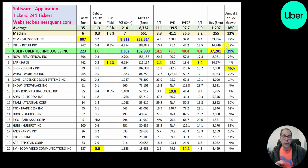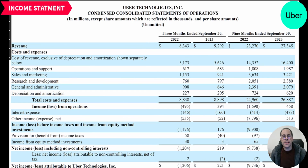And their revenue is growing a lot. Their 5-year annual revenue growth rate is 29%. Shopify, 46%. But the average in the industry is pretty high, 18%. Salesforce is still growing a lot, 22%. Intuit, 19%. Let's take a look at their most recent 10Q.